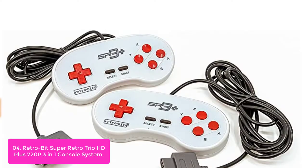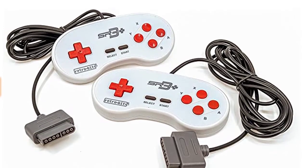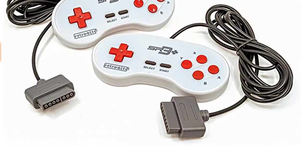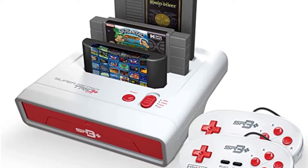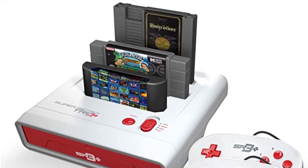Retro Trio 720p HD Edition. Experience the old classics in crisp 720p HD resolution. The Super Retro Trio HD console is the ultimate solution for playing all your original NES, SNES, and Genesis games on one system without having to swap out cartridges. The 3 cartridge slots allow you to play all 3 systems with a mere flick of a switch.